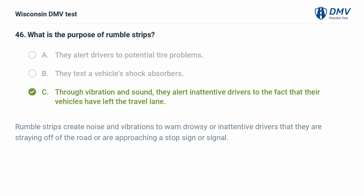C. Through vibration and sound, they alert inattentive drivers to the fact that their vehicles have left the travel lane. Rumble strips create noise and vibrations to warn drowsy or inattentive drivers that they are straying off of the road or are approaching a stop sign or signal.